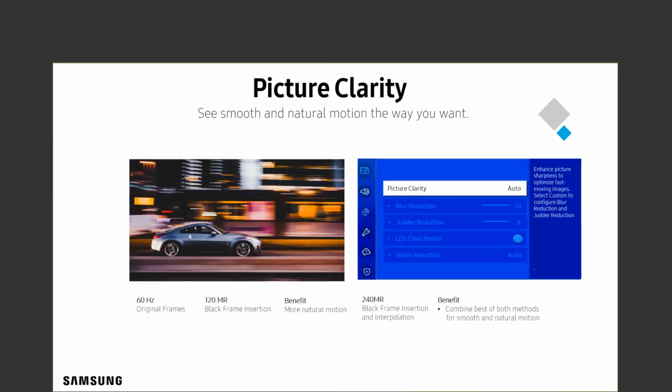So some of you are probably familiar with that, but they've changed the name to Picture Clarity because they've changed the way the menu system itself works too. So this is basically how the motion interpolation and the black frame insertion works within the TV.